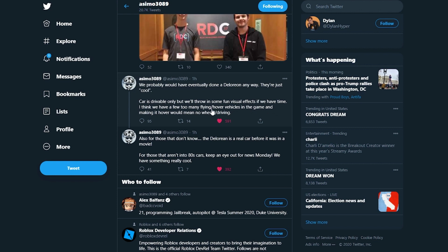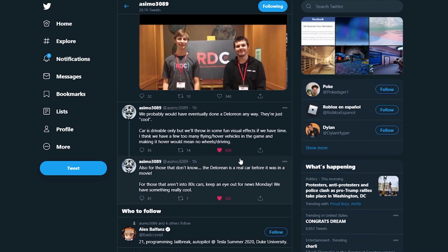I think we'll have too many flying hover vehicles in the game. So the DeLorean can actually hover in the movie, but it's not going to hover here, because I think that'd be a little bit too overpowered. Also, the DeLorean is a real car, and the DeLorean is not the only car coming. There's multiple cars coming in Jailbreak, so if you don't like the 80s car, there's going to be something new out on Monday, and that's, of course, the feature, and I believe there's going to be more cars than the DeLorean.